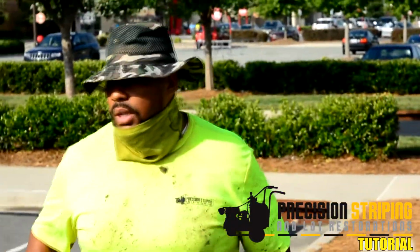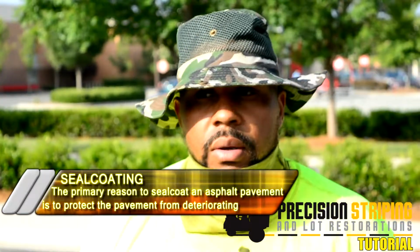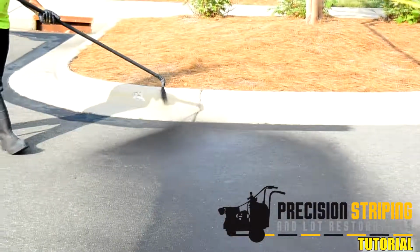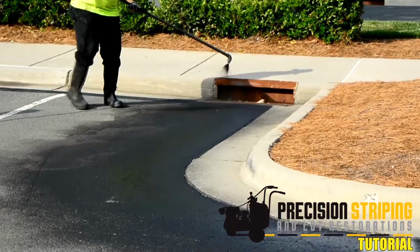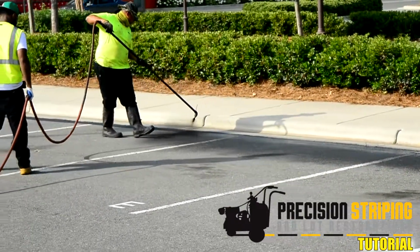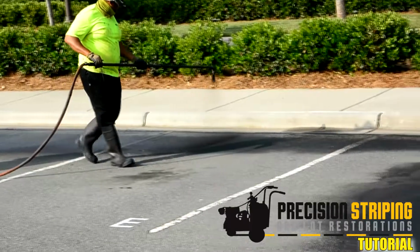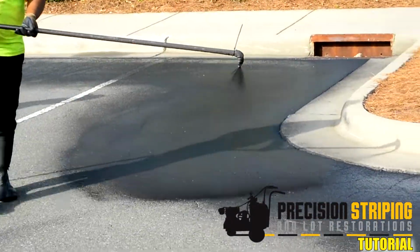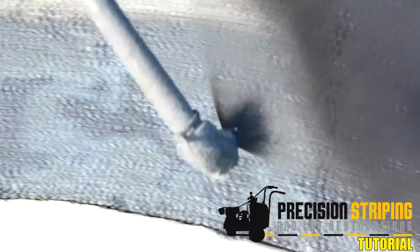So we're actually doing another section, and we're only going to do one coat over here, one heavy coat, but we're going to lay it down real nice and even. So by the time it's done, it'll dry real smooth. The material that I'm using is called Black Diamond, the new material.